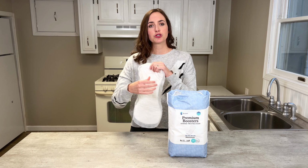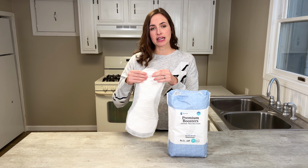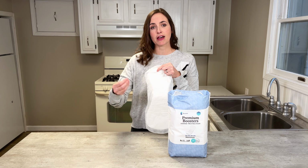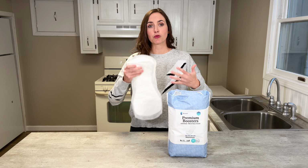What this allows you to do is have maximum leaching of the liquid away from the body. It's safer for skin integrity while also boosting the effectiveness and lengthening the amount of time that you can go before having to change out the full brief system.